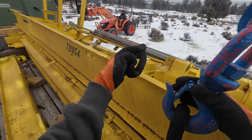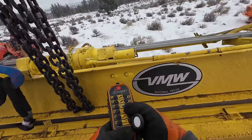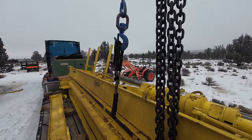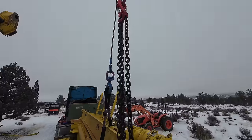That means he could probably pick off these smaller beams too. And then I just have to get these big ones. Those would be really nice. Okay. And you go up. Okay. And you come down.